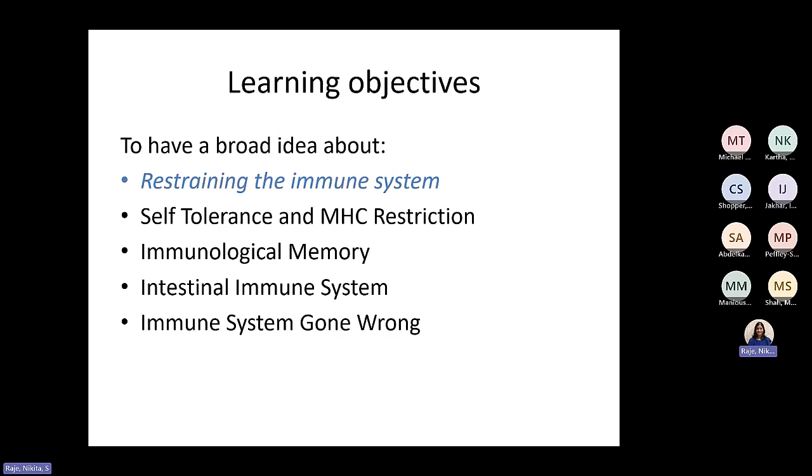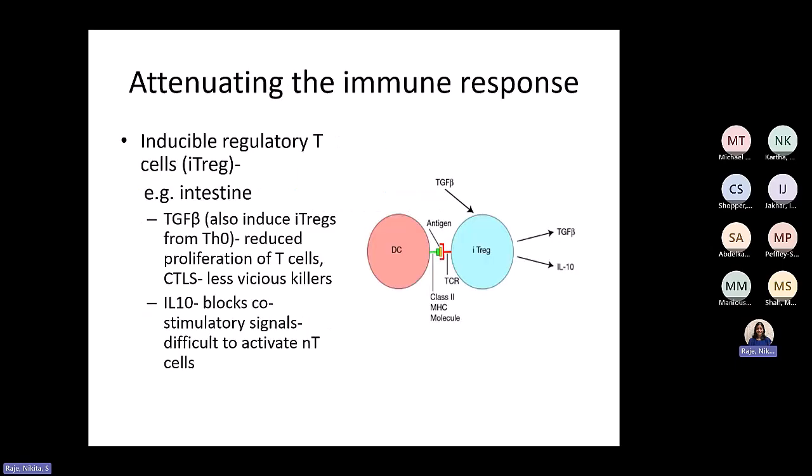The first one is restraining the immune system. So we talked about activation and we talked about the effector system or adaptive immune system. We have talked about innate immune system, but we understand that the immune system has a lot of power. It can actually help protect our body, but also it has too much power, so that if unrestricted, it can actually cause damage. So we know that we need some counter processes in place so that the immune system can be attenuated.